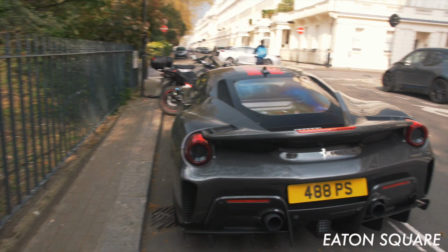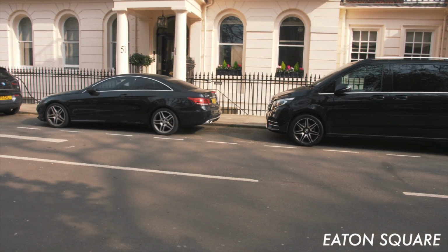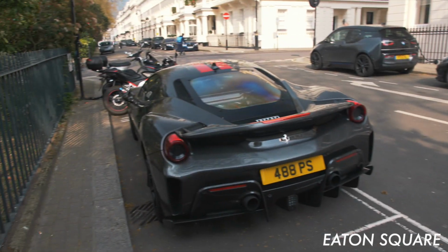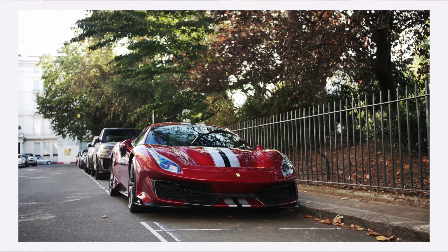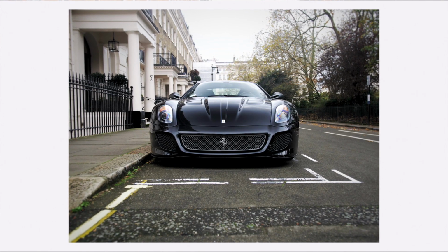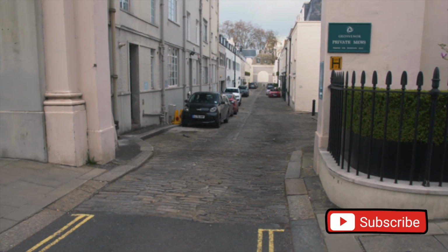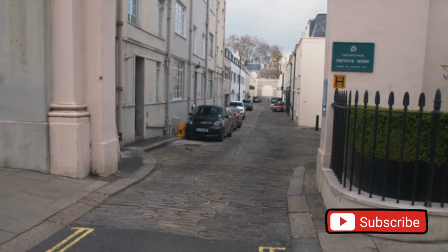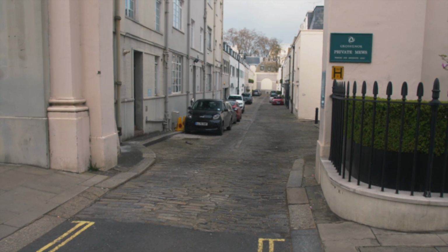No, but in all honesty, there is another Ferrari 488 Pista Spider which is parked around here pretty much all year round. I didn't really expect to see this car. I've never seen this car before, but there is another 488 Pista or a 599 GTO which I have seen parked somewhere around here many times before. One thing that you have to do when you're in Belgravia is you always have to check the mews because there are so many garages and in many of them there are supercars and hypercars parked inside.